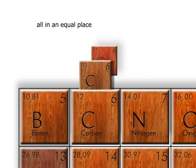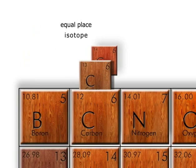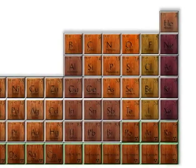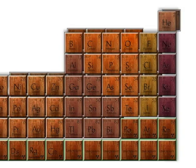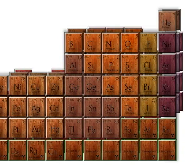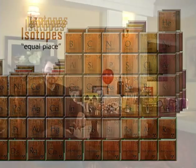And what is the Greek word for equal place? Isotope. Iso is Greek for equal, like an isosceles triangle is a triangle with at least 2 equal sides. An isotope is a variety of an element in the equal place. So, when you look at the face of the periodic table and the listed atomic weight, you are generally looking at the most stable or abundant form of the element. And stacked behind most elements in the equal place are the isotope versions of those elements. Same number of protons, but a different number of neutrons.